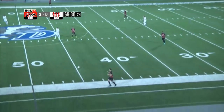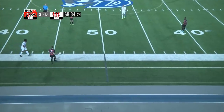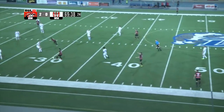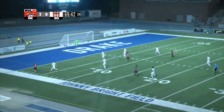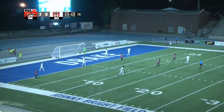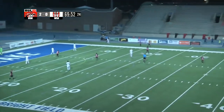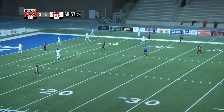Menace, now drop it back. Can be patient. Baker sends it up. Nice little layoff. Okay, that's a through ball to the middle, but nobody ran on. That's a good delivery from Laird. Not enough players. They need numbers in the box breaking forward. It was a great delivery, left-footed, out-swinging, away from the goalkeeper.